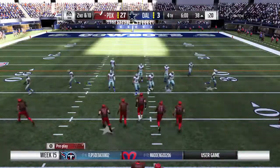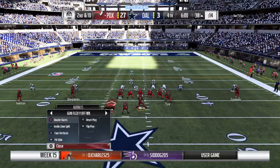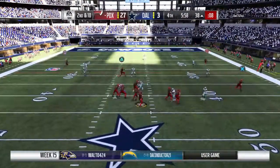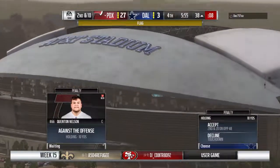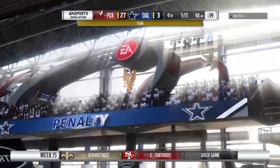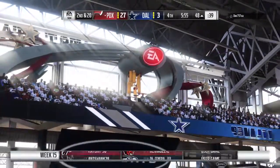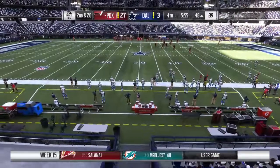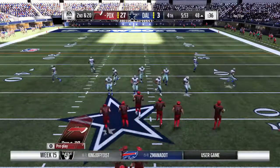They work again from the 38 on 2nd and 10. On 2nd and 10, Darnold looking downfield for Godwin. And this is caught for a touchdown. Now hold everything here. Flag in the backfield. This one might be coming back. Now after the holding call, here's 2nd and 20.